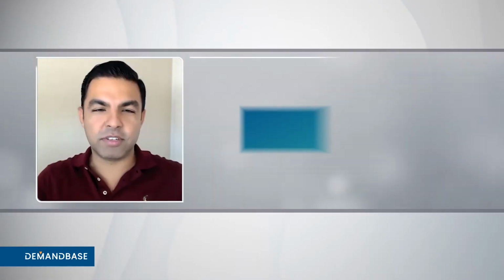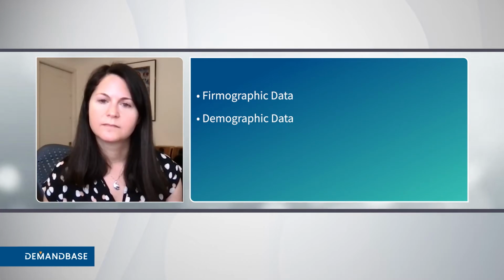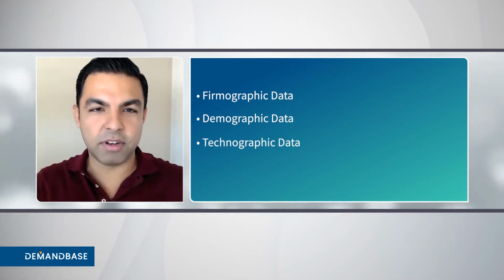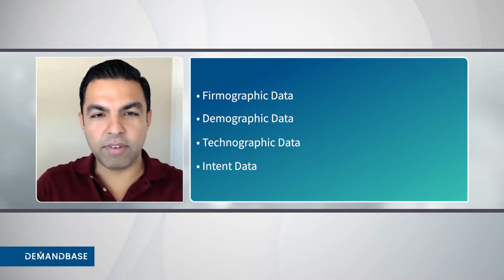And so the four pieces of the stack are firmographic data, which is all about the account. There's demographic data, which is all about the contact. There is technographic data, which is all about the technology consumption of an account. And there's intent data, which is all about the content consumption or search derived data.